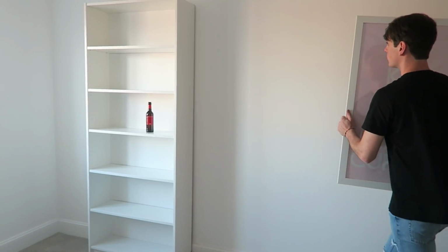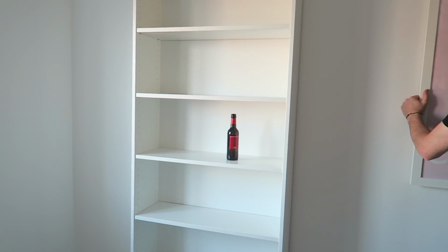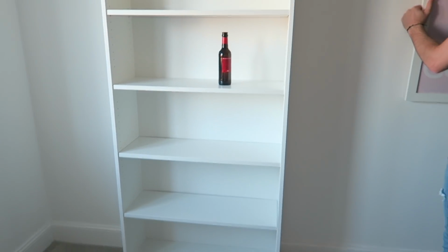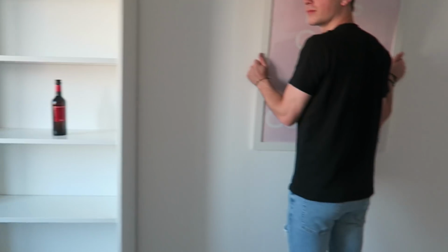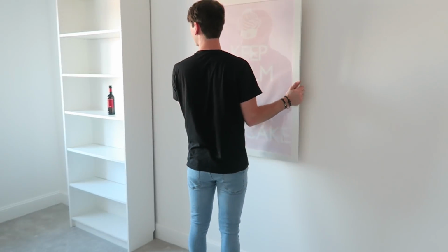As you can see, I've gone for some really minimalistic decor on the bookshelf, so I just thought a beer bottle would be the best bet, just one beer bottle. But I'm obviously joking. I always feel like I have to clarify when I'm joking, just in case. I'm always so blunt, like, you never know.